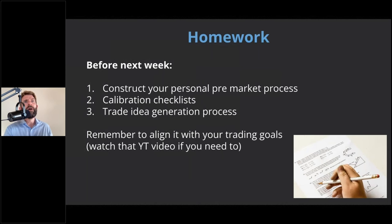All right. So, oh, we're okay for time. Good. Homework for next week. If you're interested, I'd like to do this. I'll ask you if you've done this. Construct your personal pre-market process, right? What do you do pre-market? How do you calibrate? What's your checklist for calibration and trade idea generation process?